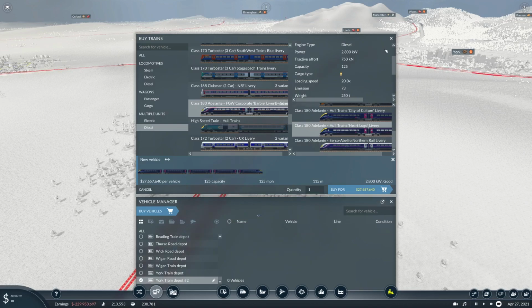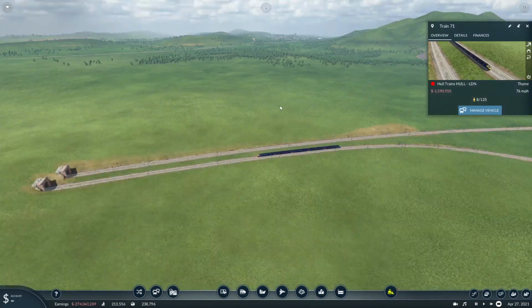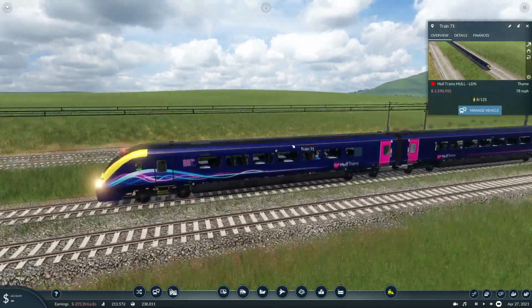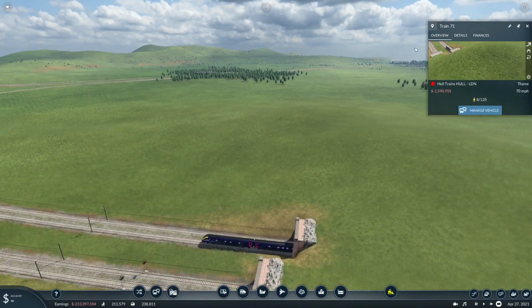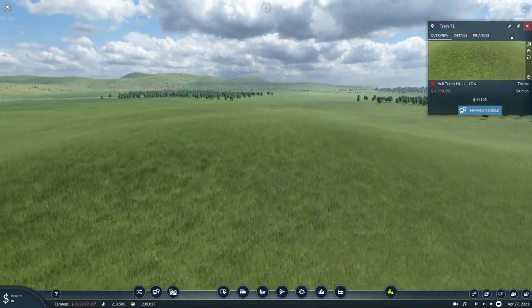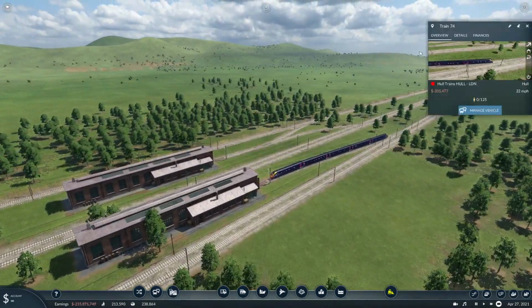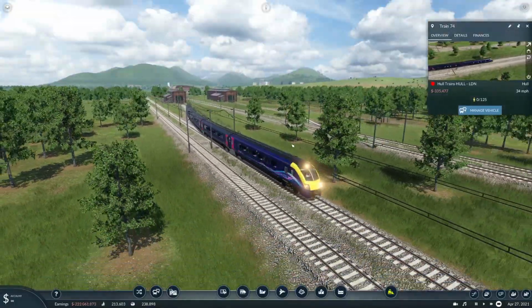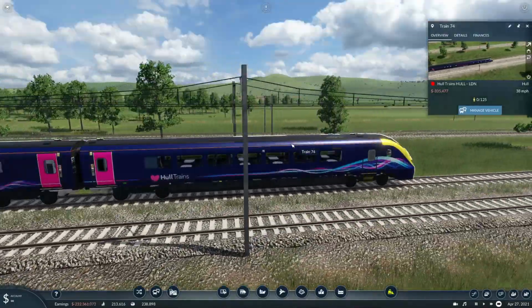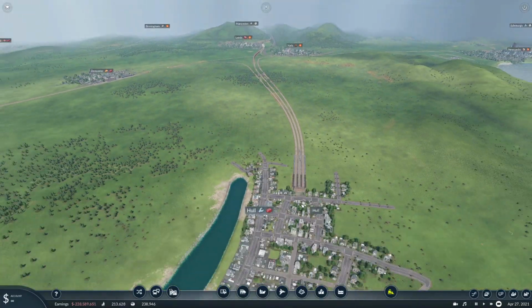Hull Trains, Hull London. Are you just the Heart one, or are you the City of Culture? Hull 2017, the City of Culture, and this other one is just the standard one with the heart, right? Okay. That's nice.